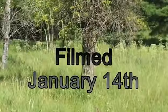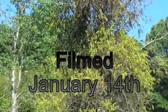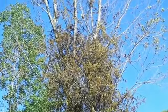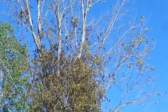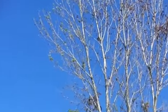So again, I took this December 23rd, and then the next two videos I took yesterday in quick succession. And this film January 14th. As we can see that it's now brown, yellow, dead, dying. It's still alive. I'll explain that later.